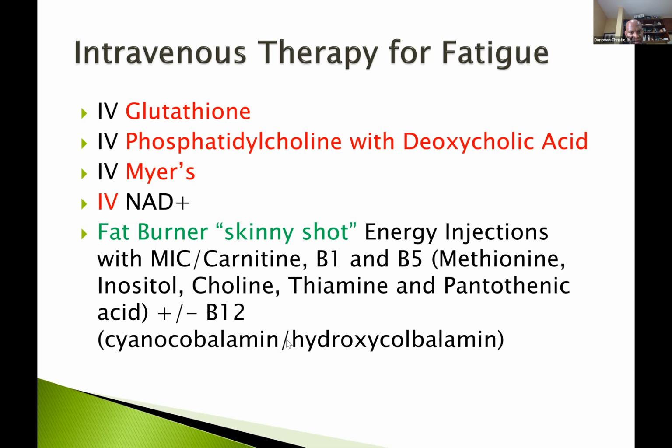And this is cyanocobalamin, that's B12, or hydroxycobalamin. Some people believe hydroxycobalamin is better than the cyano, because cyanocobalamin is really with cyanide, right? But small traces of cyanide don't hurt you. That's why they allow you to use it. An excessive amount will kill you.